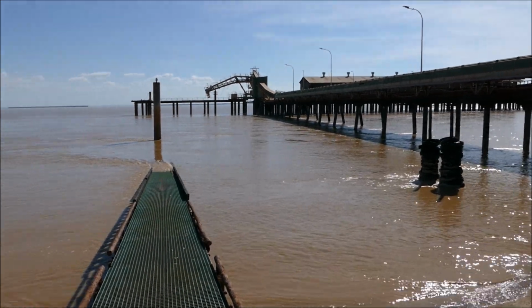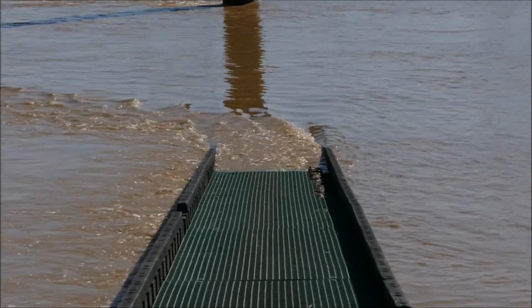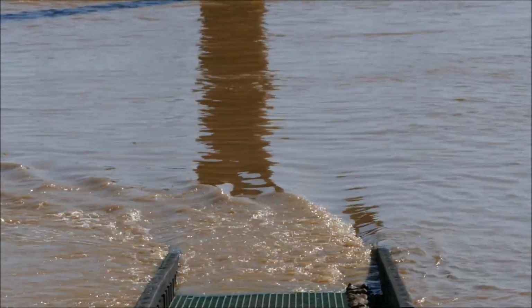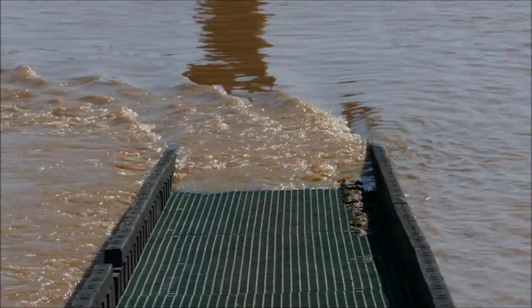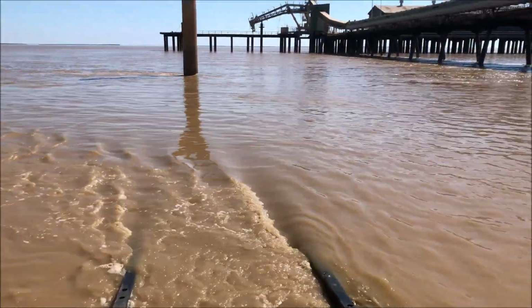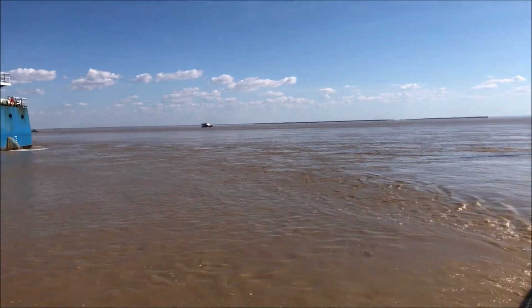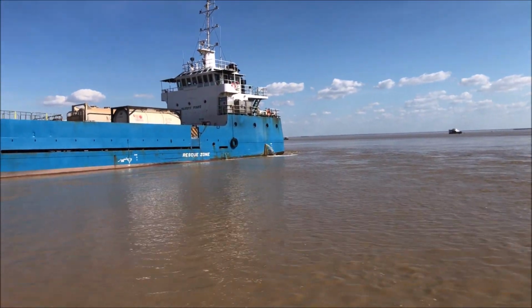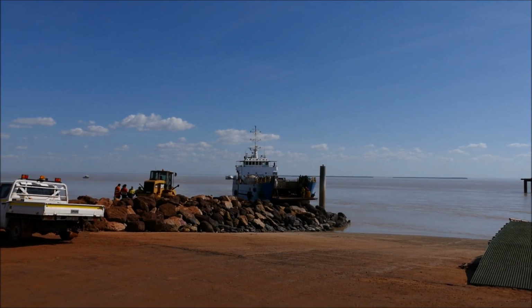And you can see just how fast it is moving. We do not want to be trying to get past that pole or over this when it's moving that fast. See by the sideways movement of that barge what the bloody current is like. Wow.